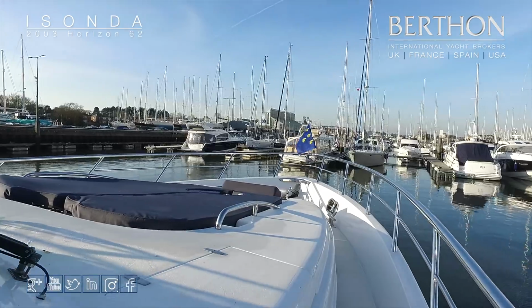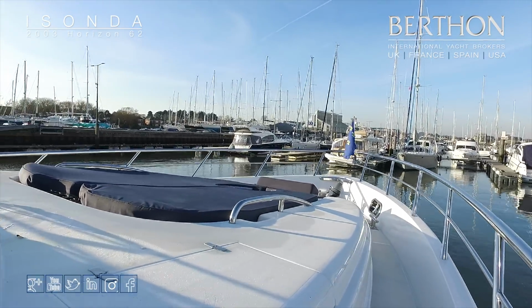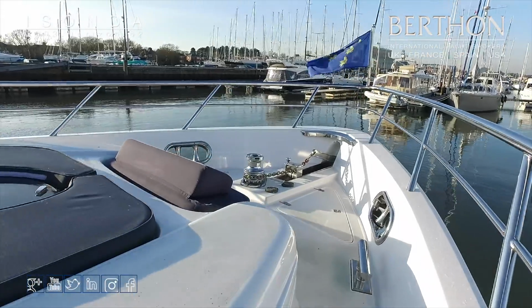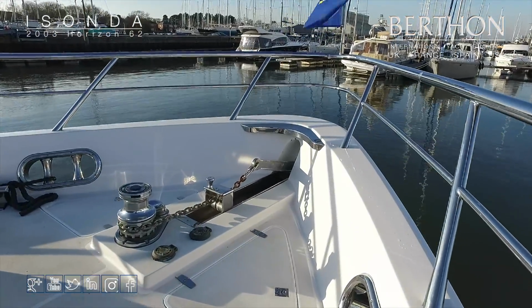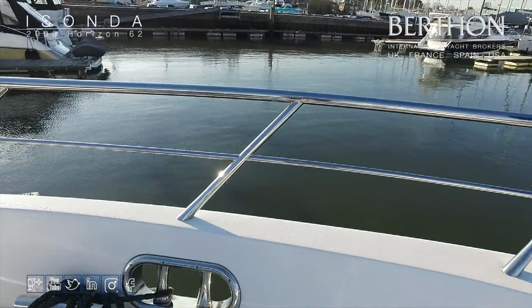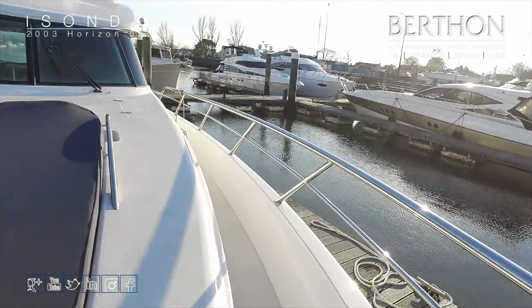Just walking around the side decks, which are kept in non-slip for ease of maintenance. There's a large foredeck area on top of the forward VIP cabin, opening deck hatch and sun pad, and a large Maxwell 3.5 kilowatt electric windlass.